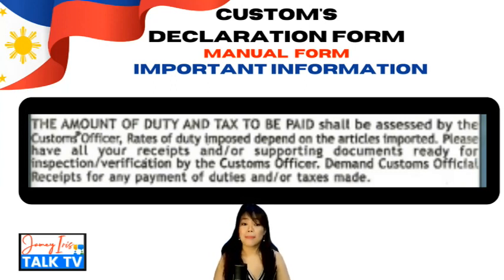Again, they may, they may not. But here it says at least have the supporting documents ready. They're not saying that they will 100% inspect that, but at least you have it handy and ready. If you're asked, you're prepared.